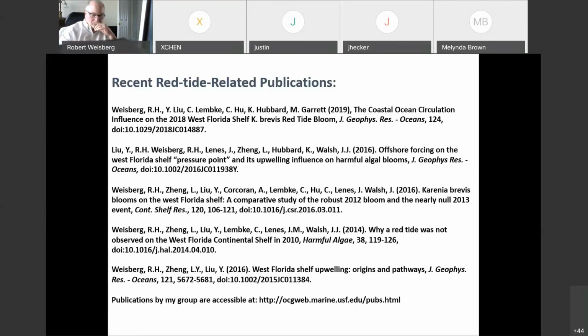Another question here related to climate change. Are you seeing any changes of this portion of the loop current? I'm assuming that's the pressure point due to changing ocean temperatures. As of right now, I would say that anthropogenic climate change has not impacted the loop current in the least. But there are large multi-decadal variations that occur naturally that do have impact on the loop current.